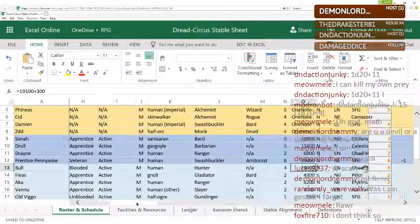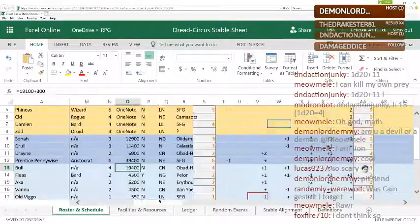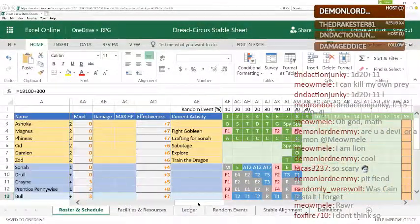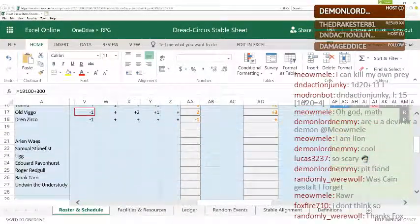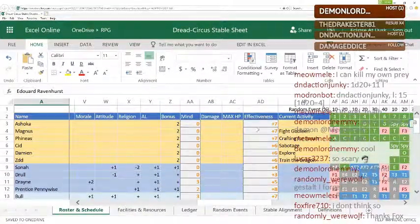Good. We have to know for training. So I've added Sonah and Prentice's. I still have to add the XP from last game for Arlen and Sam and Ugg and all them. I'll do that later. And then Magnus's XP happens at the end of the night.